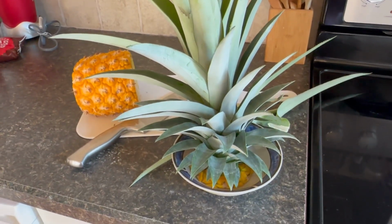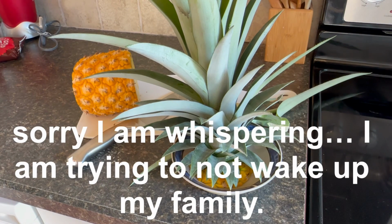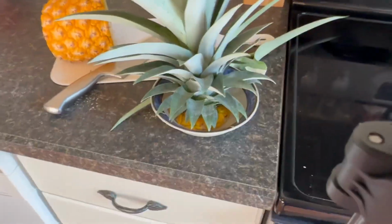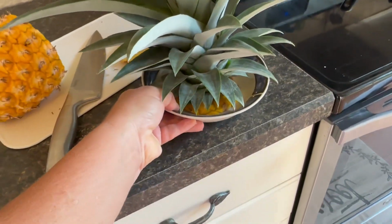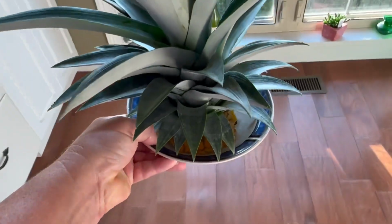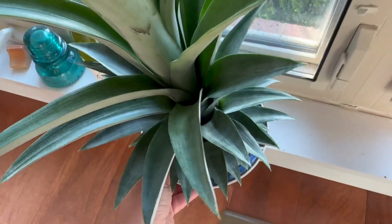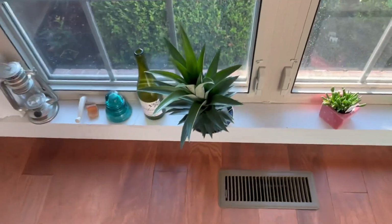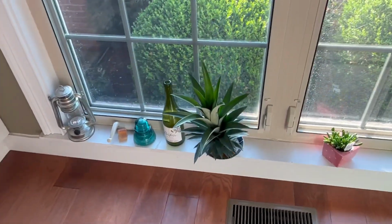My husband gets so mad because I do this stuff in the kitchen. But I might actually put it in the windowsill. Yeah, let's see. I don't know if I'm supposed to do this or not. Good idea? Bad idea? What do y'all think?